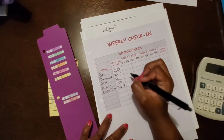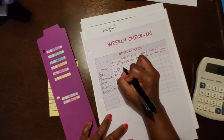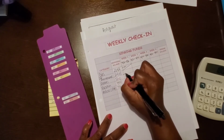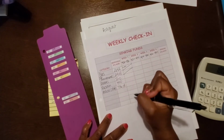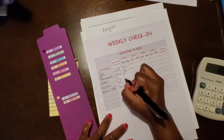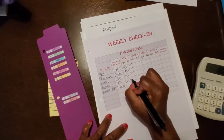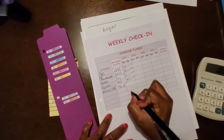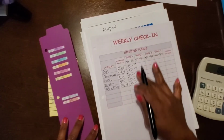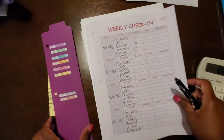I go to my sinking funds and I do the same, and I just draw a line and put what I'm adding, which is 30. And then if I spend, I put that information underneath. So that's 25, I didn't put anything there, nothing there, and I didn't put anything there. So just in case I spend for those, I have an idea of what I'm spending for it.